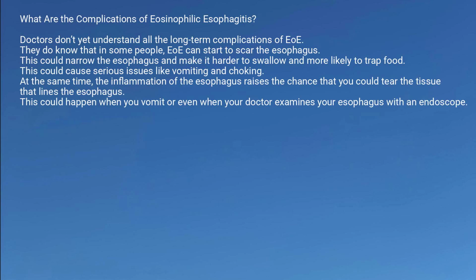What are the complications of eosinophilic esophagitis? Doctors don't yet understand all the long-term complications of EOE. They do know that in some people, EOE can start to scar the esophagus. This could narrow the esophagus and make it harder to swallow and more likely to trap food. This could cause serious issues like vomiting and choking. At the same time, the inflammation of the esophagus raises the chance that you could tear the tissue that lines the esophagus. This could happen when you vomit or even when your doctor examines your esophagus with an endoscope.